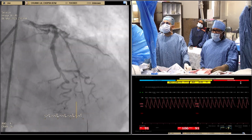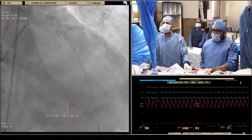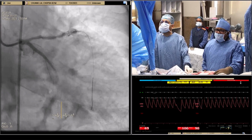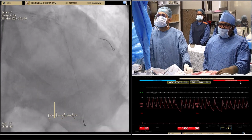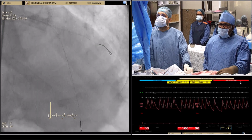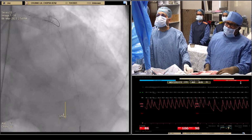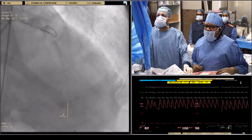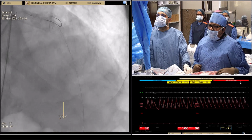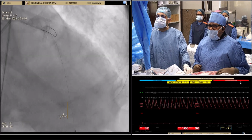So here we could cross the wire across the LAD. Next view. And we dilated with a 2.5 millimeter balloon. You can very well appreciate the aneurysm over here. This is the wire across the diagonal. We tried to dilate the diagonal as well, but then there was some difficulty in pushing because of the intermingling of the two wires, and then we removed the wire, and at this moment this diagonal wire, which is cyan blue, is there in the aneurysmal segment.